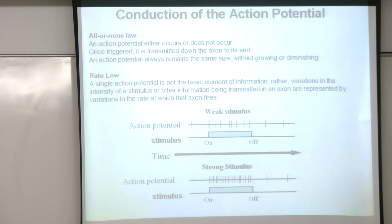The second law is the rate. For example, we can hear something loud or quiet. We can see something very bright or very dim. The same neuron will sense it, and it needs to pass this message. So it is not done by the size of the action potential, but by the rate. If we want to say that a cell creates action potentials, we say the nerve fires. Okay? So if there is a weak stimulus, the nerve will not fire a lot of action potentials. And if there is a strong stimulus, there will be lots of firing of this neuron. Okay?